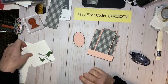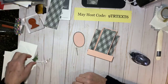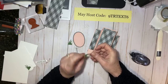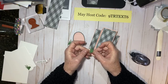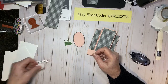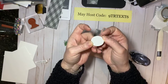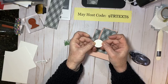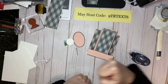Then from the stamp set and the dies, I have already cut a little tee and 3 tufts of grass. And the cool thing about these dies, I don't think you can see it, but it also embosses the pieces that are cut. So there's Garden Green little grass tufts. And then I went ahead and used Thick Whisper White, because the golf ball has golf ball texture to it, which is really cool. And if you do the Thick Whisper White, it just gives it a little bit more oomph.